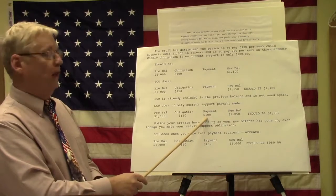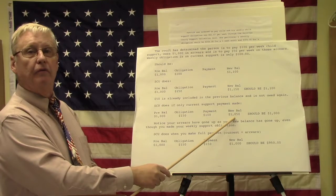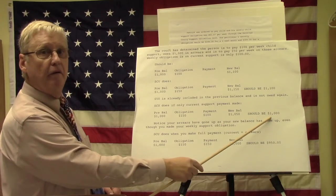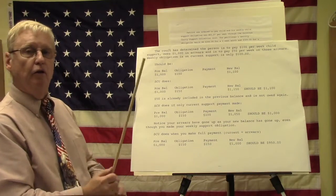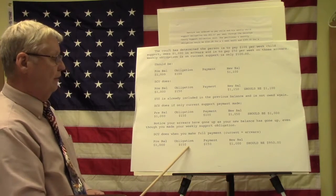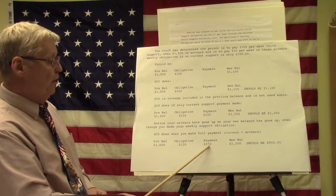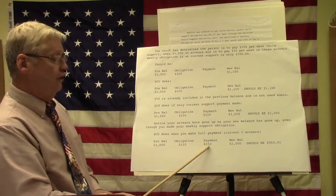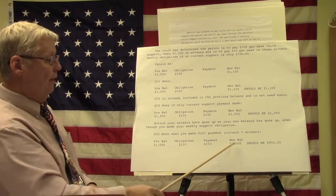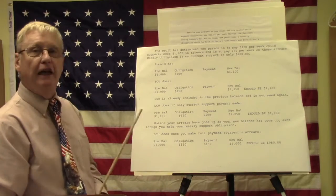The SCU does the same if only the current support payment is made. Previous balance is $1,000. Your obligation is $150. You make your current support obligation of $100, but now you're $50 more in arrears. But you made your current payment. It should only be $1,000. The other is a payment on arrears. It has nothing to do with your current support obligation. And then, if you do make your full payment, your previous balance is $1,000. Your obligation is $150. You make a payment of $150, which is your current obligation of $100 plus $50 on arrears. Your balance is still $1,000. It should be $950 because you paid $50 on the arrears.